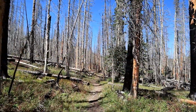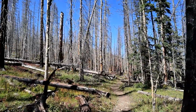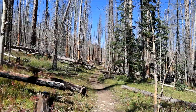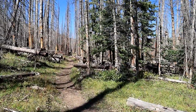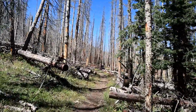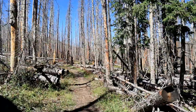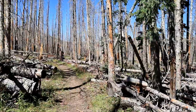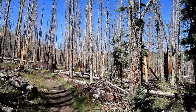This is actually pretty dangerous. The wind is howling through here, and I'm going through a stand of burnt timber that's been standing for, I don't know, 6, 7, 8 years after it was burnt. There's a good chance branches could come down, trees could come down. You gotta listen for the telltale cracking of the trees falling.